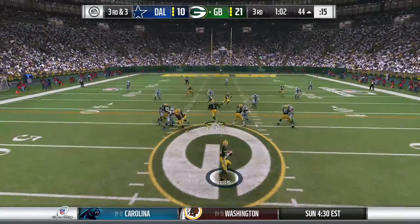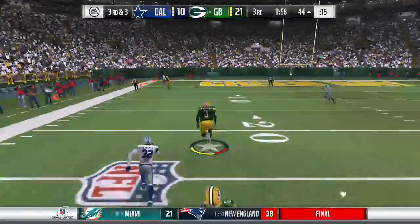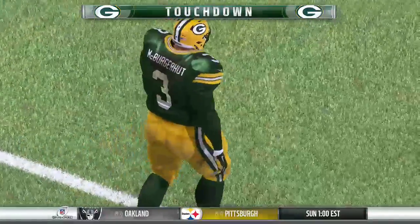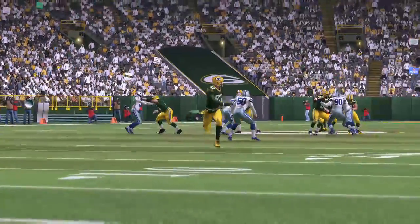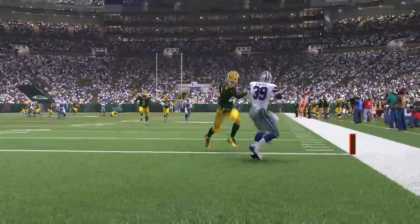On play action, it's Rodgers. Deep drop. He's going to air one out. This will be caught by Nelson for a Packer touchdown. Jordy Nelson, 44 yards. And the Packers add on to their lead. And they use that height on the outside to get the score.